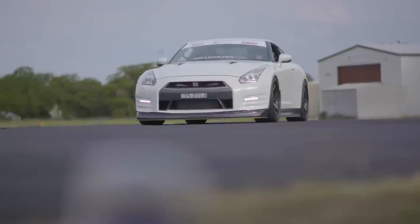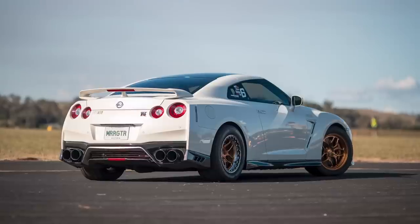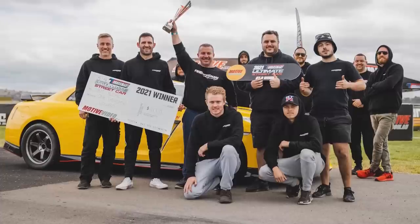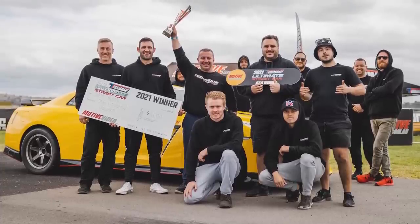R35 GT-Rs have won more Turbosmart Ultimate Streetcar competitions than all other makes and models of car combined, and all have been from Precision Racing.